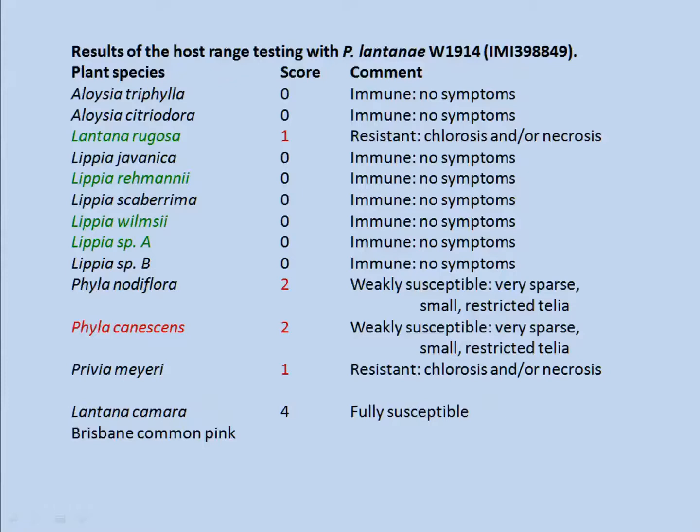Interestingly, Lantana rugosa, for the Australians, there was no symptom at all, whereas with us, they got a little bit of chlorosis. But again, that simply indicates that the plant actively resisted. It is immune. It's not a host. Again, Phyla nodiflora for the Australians didn't show anything, whereas in the test with us, it came up. Phyla canescens again, and then another Priva. Phyla and Priva, of course, are aliens. They're not native to South Africa at all.